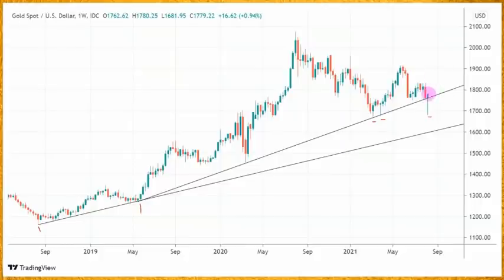So we want to see a green candle. It doesn't have to be massive, but yeah, a green candle will increase our confidence of things moving upwards here. If we drop again below this level here, I don't know where that is on this chart, but you can just join those two lows and you'll find it. If we go below here, then the potential is to drop to around 1620-ish. That'll be our next level of support.